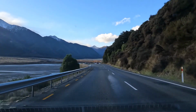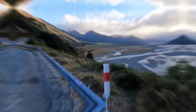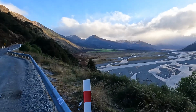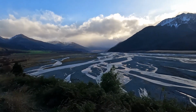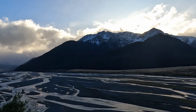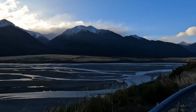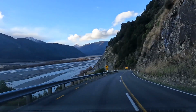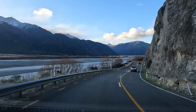Alright guys, let's pull over and have a look. So this is where we come from, guys, right in that valley there. We followed it all the way around up the hill here, and now we're looking right down the riverbed. Is that cool or is that cool? Snow up on the peaks there, guys. And look at the view down there, guys. It's pretty awesome as well, isn't it? So guys, that's why I love driving around here. There's always something to see, something to do.